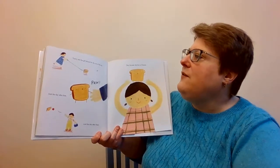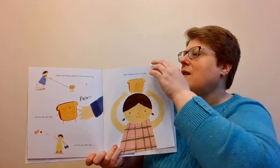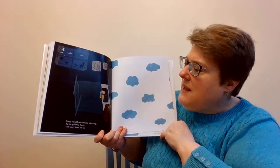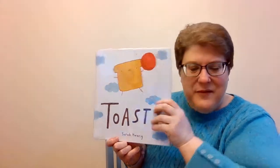Toasty and the girl played for the rest of the day, and the day after that, and the day after that. They became the best of friends. Toasty was different from the other dogs, but the girl loved Toasty, and Toasty loved her too. And that is Toasty. Okay, let's get to the book that our craft is about.